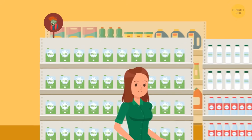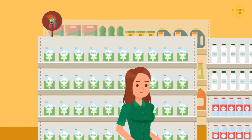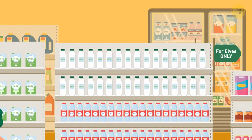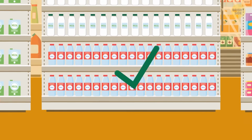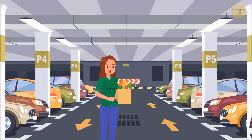We can see milk number 1 in this zombie's basket, so it's probably not good for humans. Milk number 2 is standing on the shelf with the inscription, "For elves only," so the best option for Stacy is milk number 3. In the parking lot, a thief stole Stacy's bag and escaped on a motorcycle.